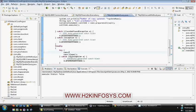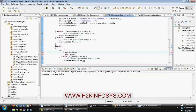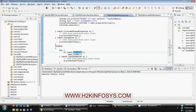Or else, I guess there is a method called connection.isClosed. Is it available? Yeah, there is a method called connection.isClosed. You just need to take a look at the API. Here connection.isClosed will verify whether the connection is closed or not. If the connection is not closed, then only it will go and execute the connection.close method. Yeah, correct. You just need to use the not symbol.